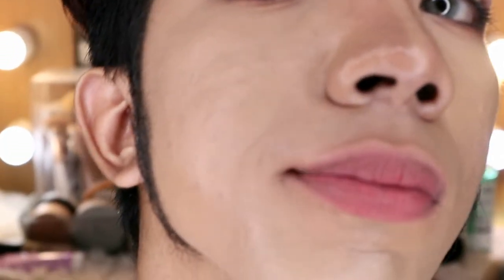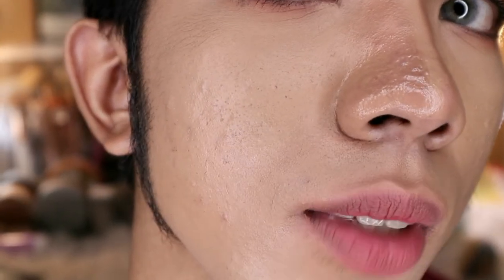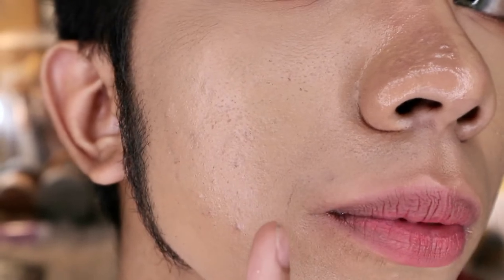Okay, try natin ngayon mag-blot. Pero pakita ko na din pala, nakalimutan ko. Kung may naririnig kayo, huwag nyo lang pansinin. Ayan, nakita nyo? Nagki-crease itong part na to. Dito wala. Smooth. Wala akong nakikitang problema. Dito talaga, ayan o. See, lines. Nagmukha akong matanda lalo sa BB cream.